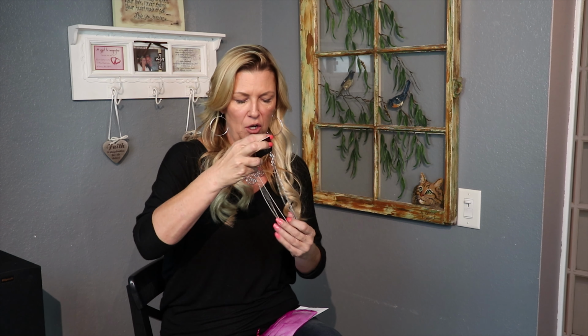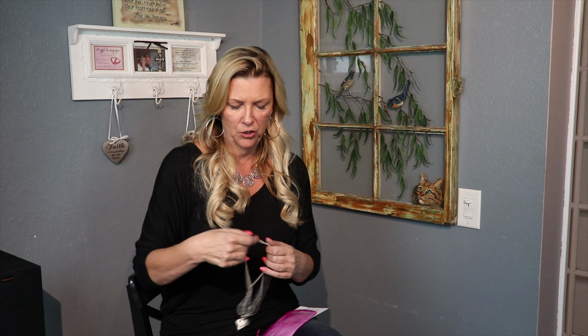So let's talk about our first piece of jewelry. Again, pink bags, gotta love them for that. This is a necklace. It is called the Ginny, J-I-N-N-Y. And guys, this is $32.99. And this is probably the best piece we've received from them so far until you get to the price point.